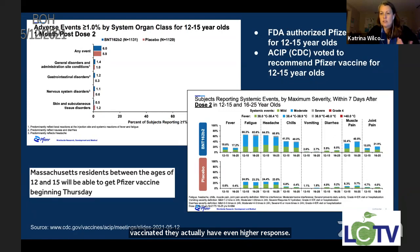And remember that these vaccines are really good at protecting not only from severe disease for this age group, but also from spread among this age group and others. So one thing I've heard a couple times is that it's not a big deal. My kid is not at high risk for severe disease. They don't need to be vaccinated.